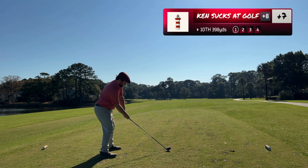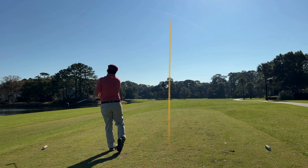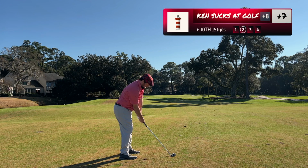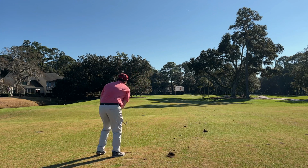Let's move to the 10th tee and hope that we don't hit any more trees. That was a 3-wood striped right down the middle of the fairway. By the way, if you're looking for a Scottish cap, you can easily get them at the pro shop. Probably my favorite hat. I don't get to wear it that often. Ken, what are you doing?